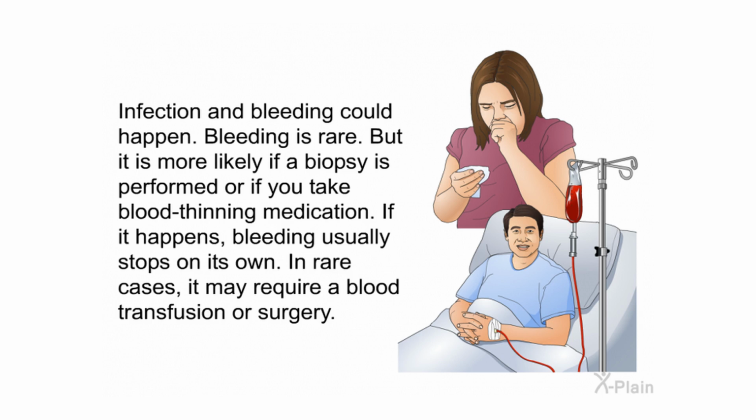Infection and bleeding could happen. Bleeding is rare, but it is more likely if a biopsy is performed or if you take blood thinning medication. If it happens, bleeding usually stops on its own. In rare cases, it may require a blood transfusion or surgery.